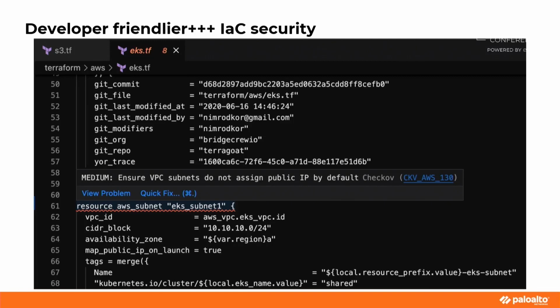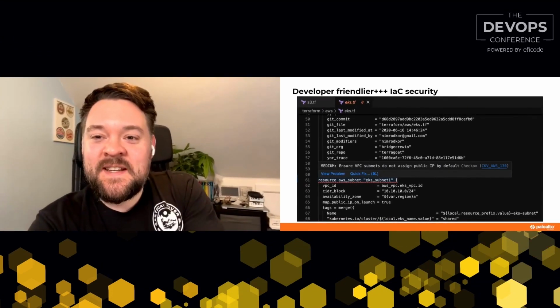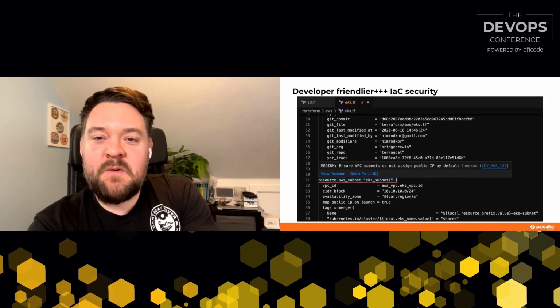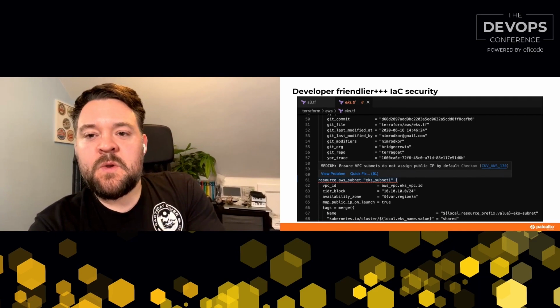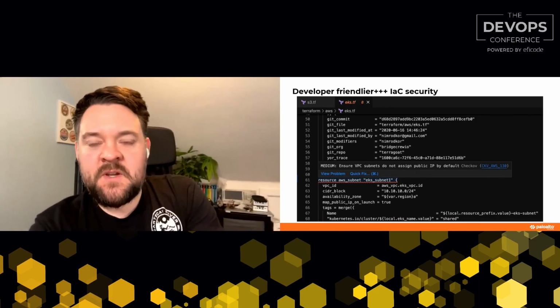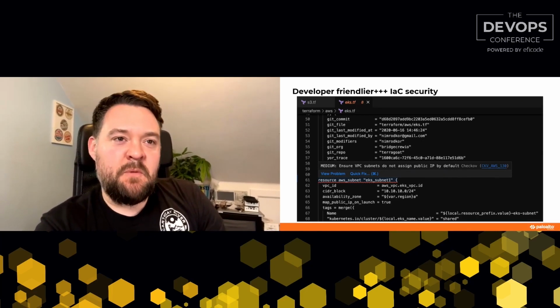Wouldn't it be better if before we got to any of that and then waited for CI to fail or not fail, we had a heads up on this information directly where we live in VS Code and IntelliJ? And I say those two because those are the two we have a Checkov plugin for. So what you see here on screen is exactly that. When you're writing Terraform, you get that wonderful little squiggle underneath an individual resource, and we will tell you the things that Checkov is going to find automatically there in your IDE, which makes it super developer friendly.